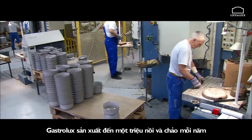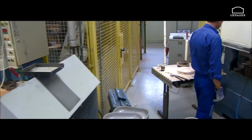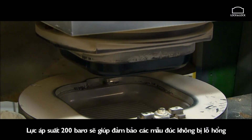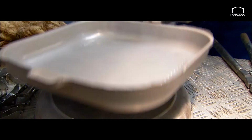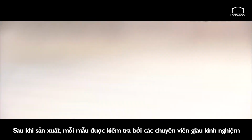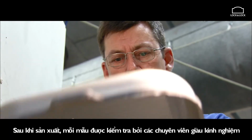Gastrolux has a production capacity of 1 million pots and pans a year. Pressure at 200 bar ensures entirely shrinkage cavity-free cast parts. After the production process, each part is checked by staff who have many years of experience.